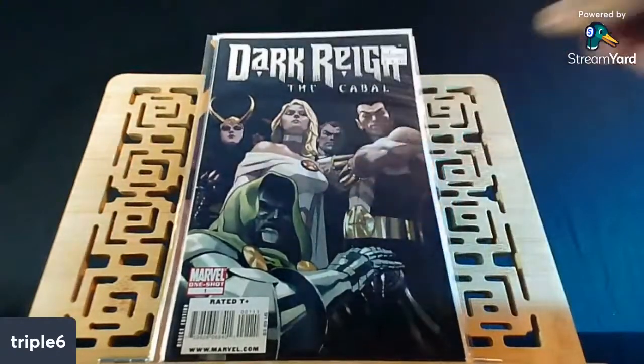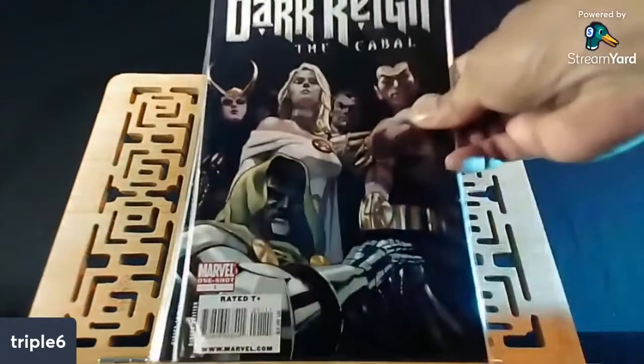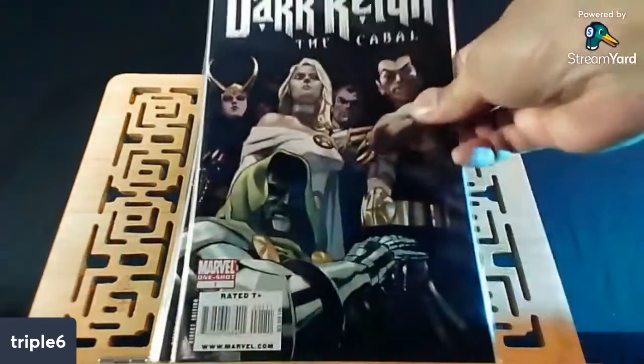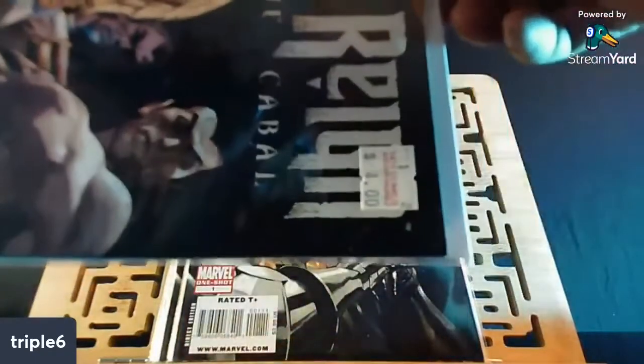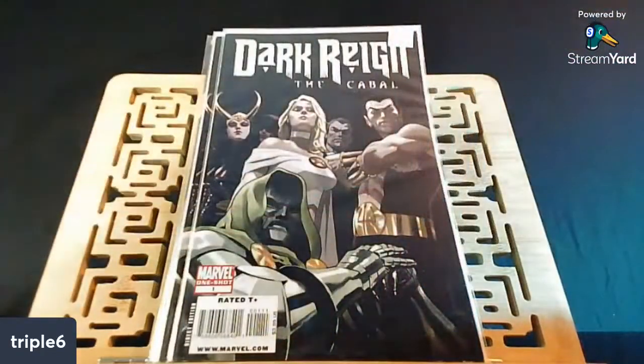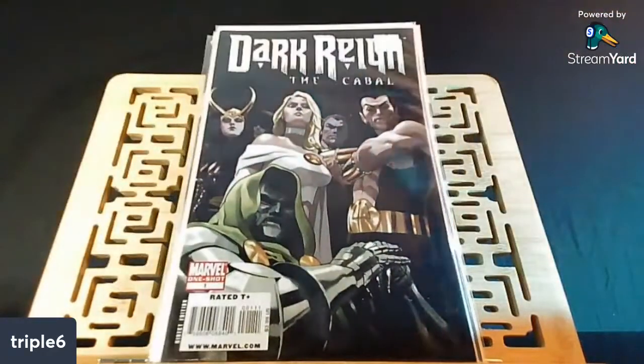Is this the opposite of the Illuminati? We've got Dark Reign, the Cabal. Is this the first appearance of the villains' Illuminati? Maybe. Anyway, I found 1, 2, 3. I found 4 copies of that. And even though it's marked at $4, like I said, these were in the dollar bin.